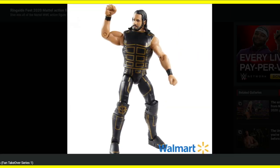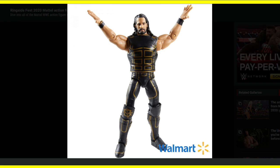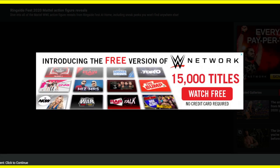Right, we got Seth Rollins. It's not in his Monday Night Messiah get-up. This is Seth Rollins in his black with gold highlights. I can't remember what year this was from. It's a couple of years ago now. But looks cool. Again, we have had this before. Him in this attire. So, yeah, hard to get too excited.